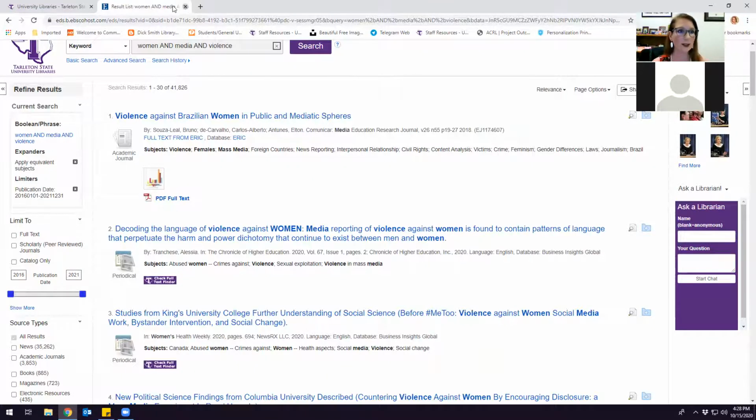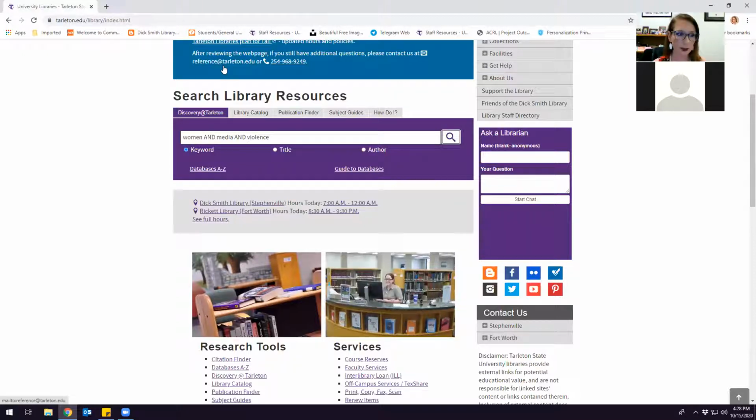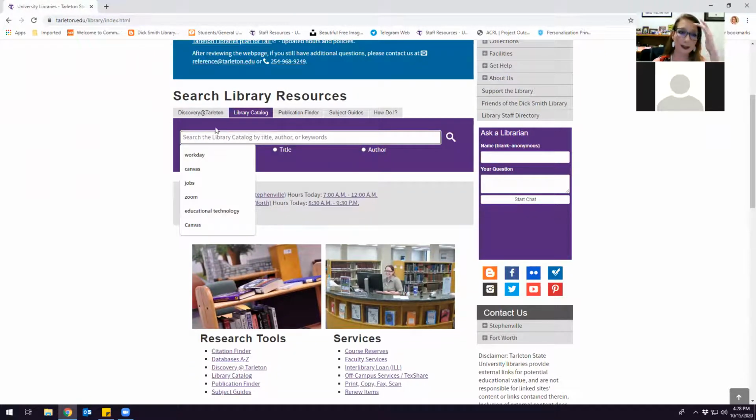Thank you, though. One other thing that I wanted to show, and that's pretty much what I had planned on showing, is our library catalog. This is a little different. It doesn't do well with Boolean operators as Discovery does. I'll show you how to search with a Boolean operator, but it's just not as accurate. The catalog just isn't set up that way. So it's better to do a broad topic and then try to go in from there.